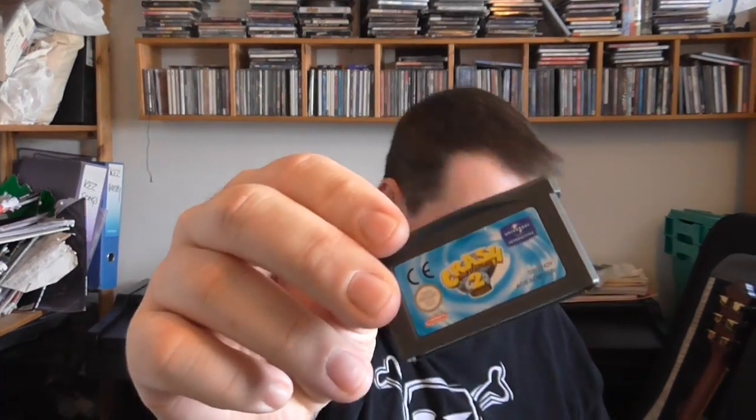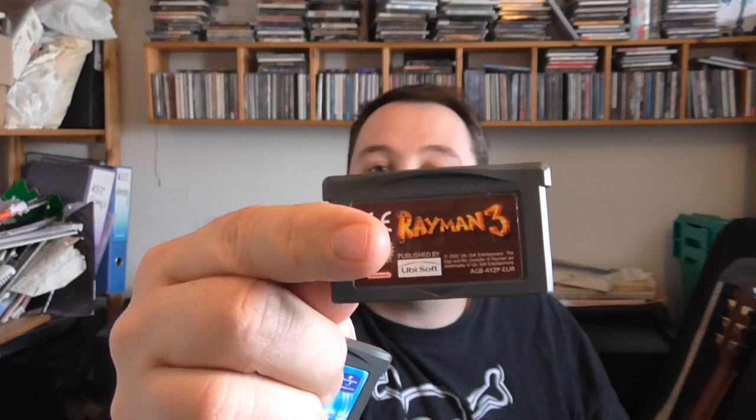New Game Boy Advance games: Crash 2, Rayman 3, Hot Wheels Stunt Track Challenge, Monsters Inc, and Shrek 2. So they were cool.